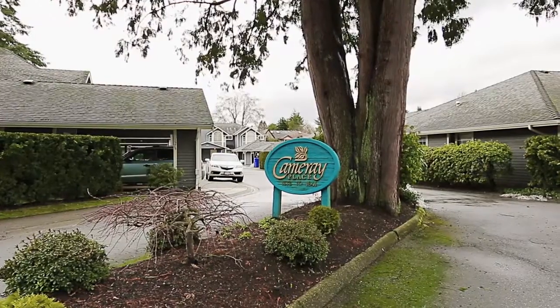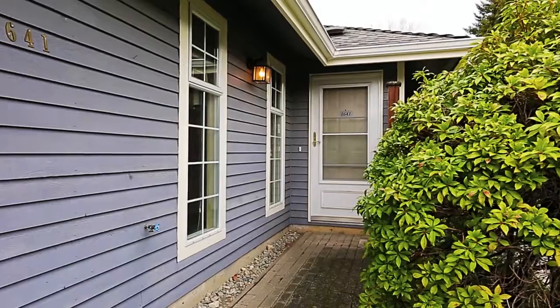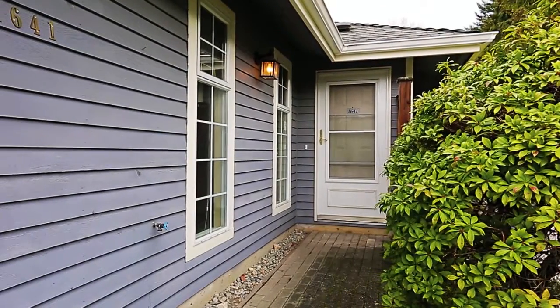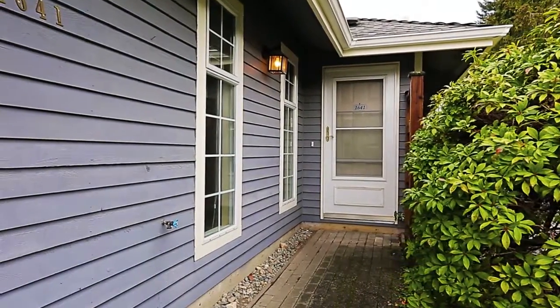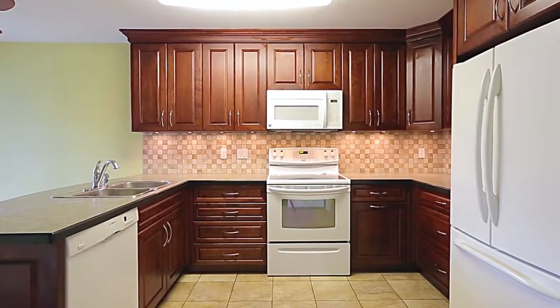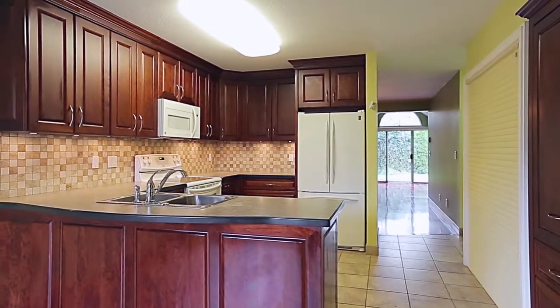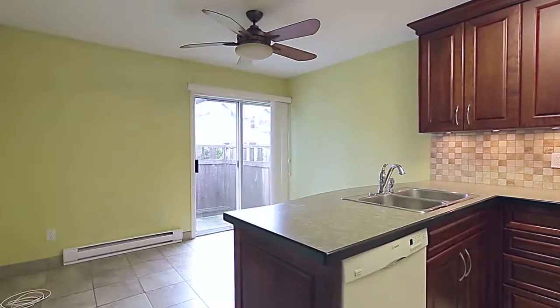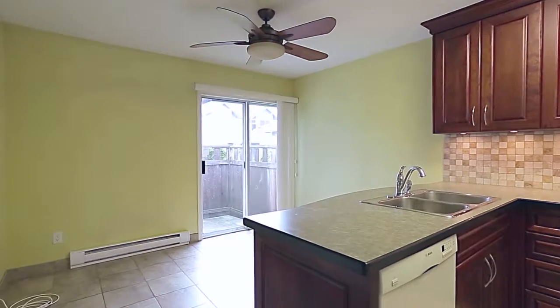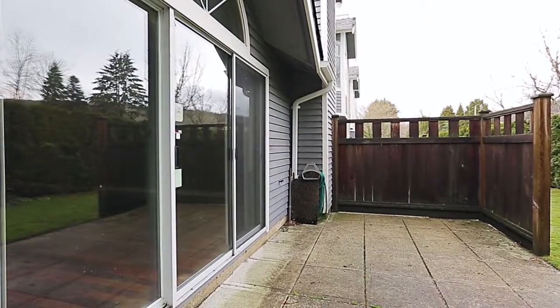Located in a quiet Burnaby neighborhood, 1641 Augusta Avenue is a one-level townhome that has seen several updates over the years. At the front of the home, your modern kitchen features lots of storage space in the cabinets, a gorgeous backsplash, a built-in pull-out pantry, and space for an eating area. From here, a sliding door opens onto your front patio.